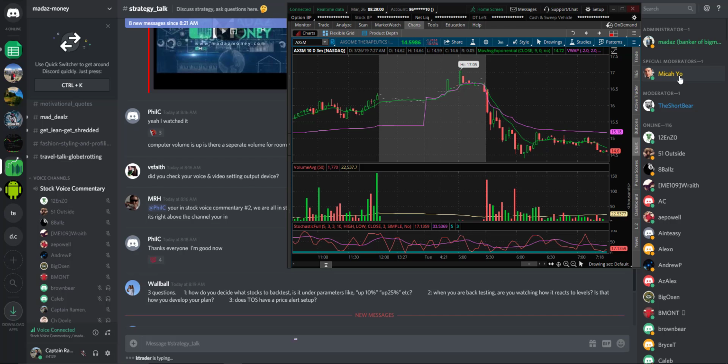Umfrock says, right-click on a chart or on a symbol and select Create Alert.